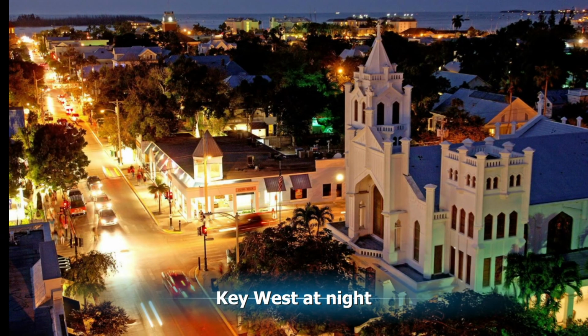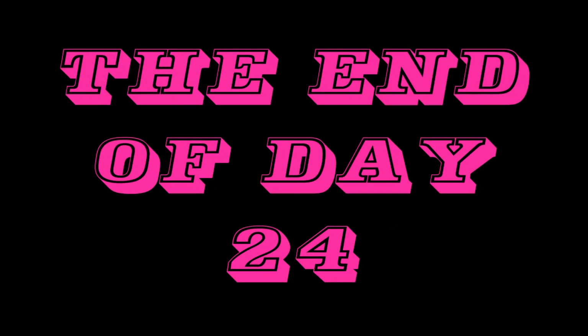And then it's time to head back to our hotel. This is what Key West looks like at night, and we bring day 24 to an end.